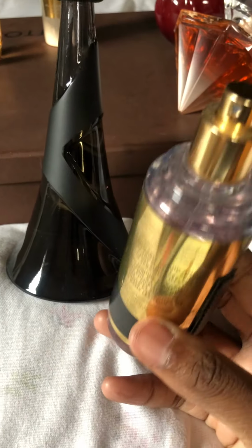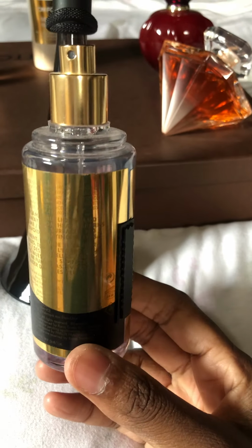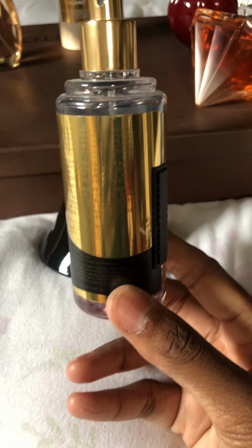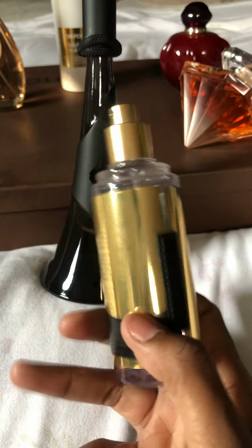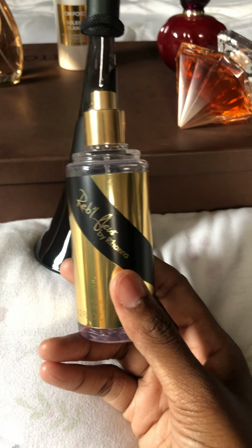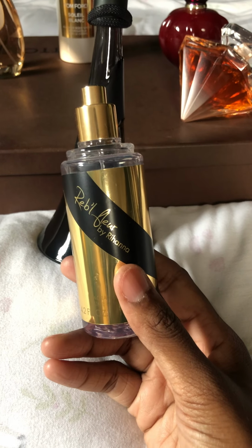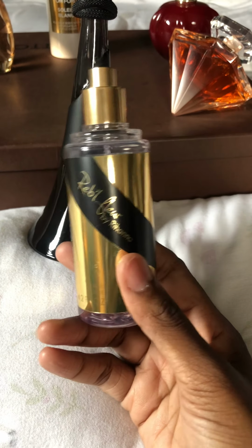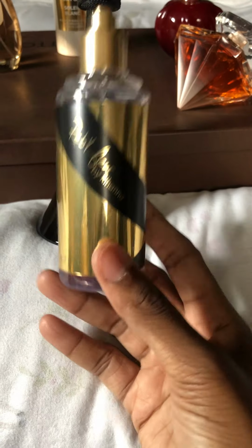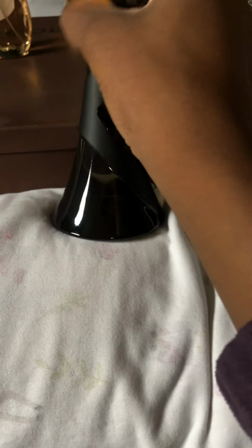winter time. But again, if you wanted to wear this late summer nights, this has the coconut in it and it smells fantastic. This is really sexy. This is really beautiful for a late summer night. You know, because sometimes you do have cool summer nights. So if you wanted to wear something that's sexy and that is, you know, a little bit bold, this is definitely one that I would go with. So this is Rebel Fleur by Rihanna.